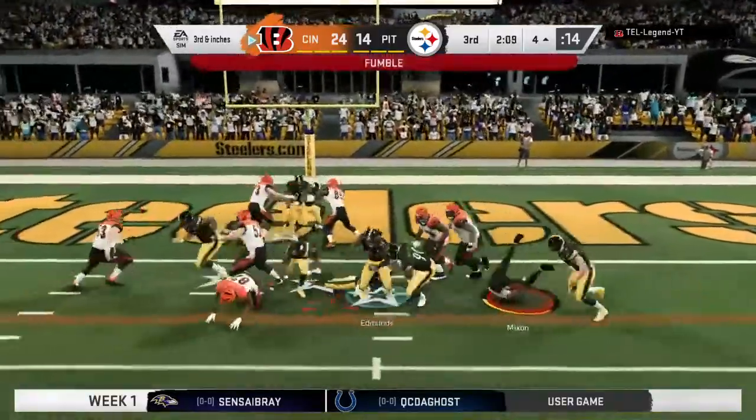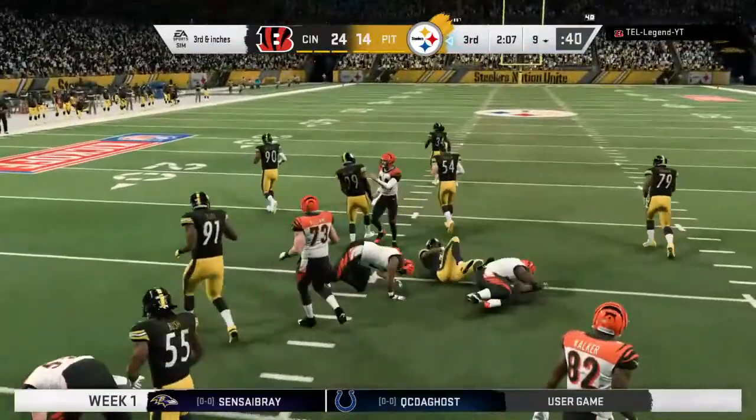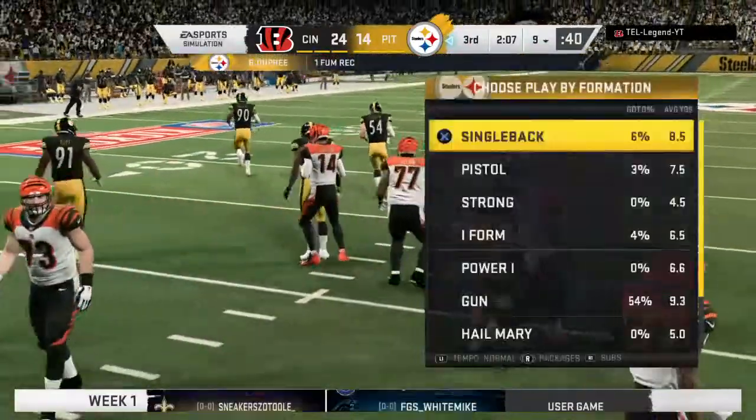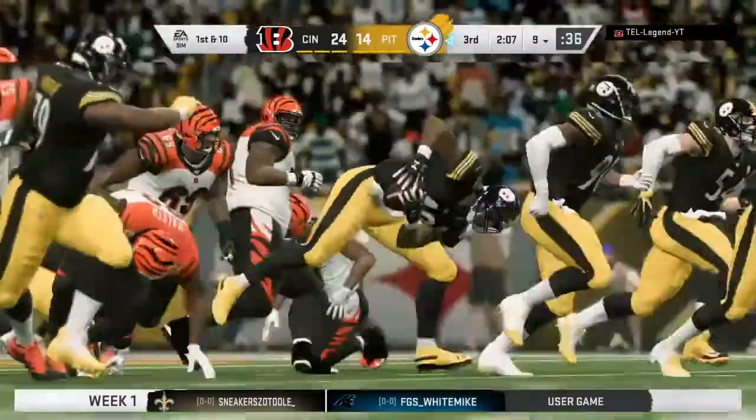They give to Mixon to try to pick it up. Hammering for the goal line. He loses the football. And it's picked up by the Steelers. And not much on the return there. He'll take it only up to the 9-yard line.